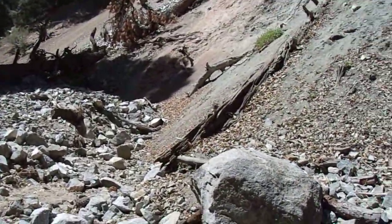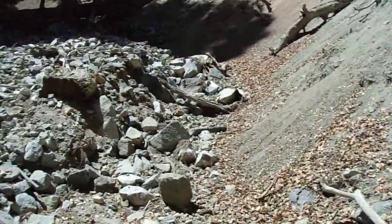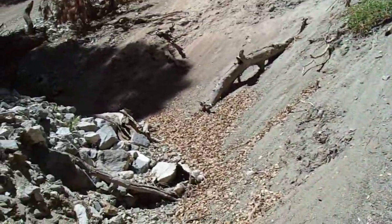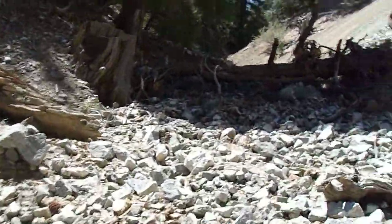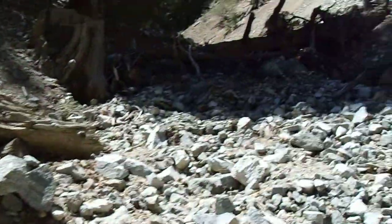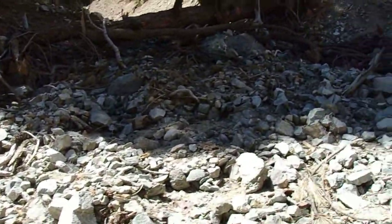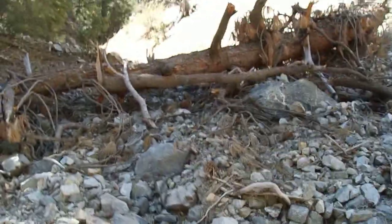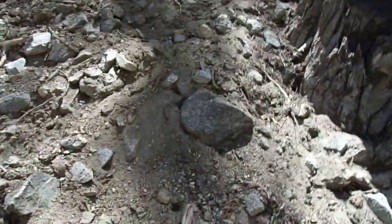Just want to see where this leads. Wow. Of course, with every gully, especially wooded gullies, you're going to come across fallen snags. I think this canyon does get some traffic. I saw a bouncy ball over here, well down the way. Forgot to pick it up and pack it out.